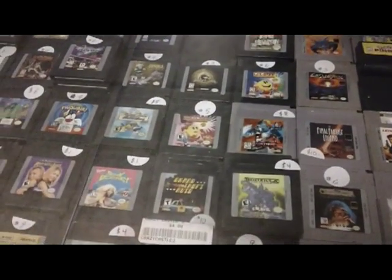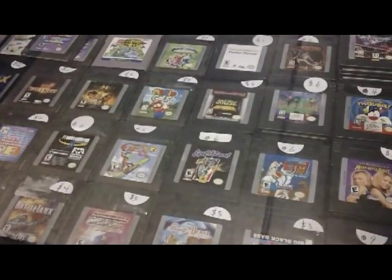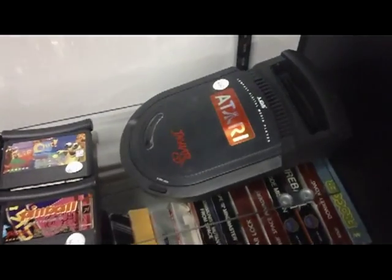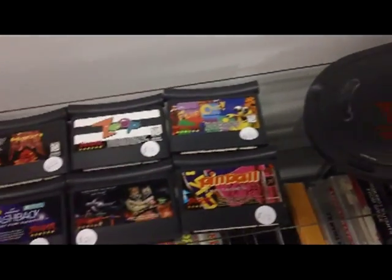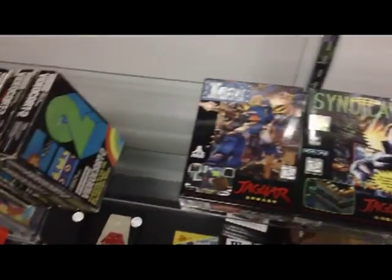Got Pac-Man for $6. You know, some of the cheesier titles I could pass on. They even got a Joust Defender arcade hits for $6. Not too bad. And of course, the one peripheral I'll never collect for, as a lot of you know me. Got the Jaguar CD, and pretty much passing on that. Got some loose Jaguar games. Got a couple of boxed Jaguar games.